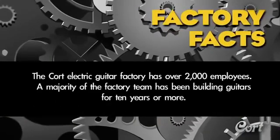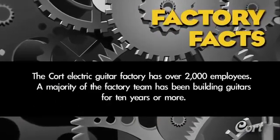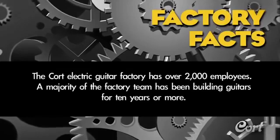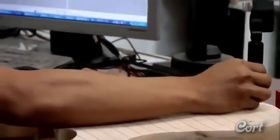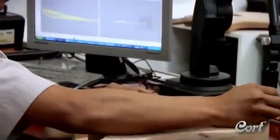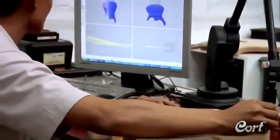Factory fact: the Cort electric guitar factory has over 2,000 employees. A majority of the factory team has been building guitars for 10 years or more. Cort uses modern technology in a careful blend with traditional guitar building skills to produce its guitars.